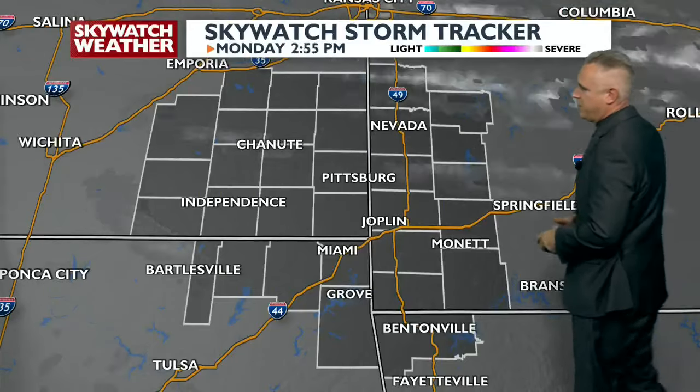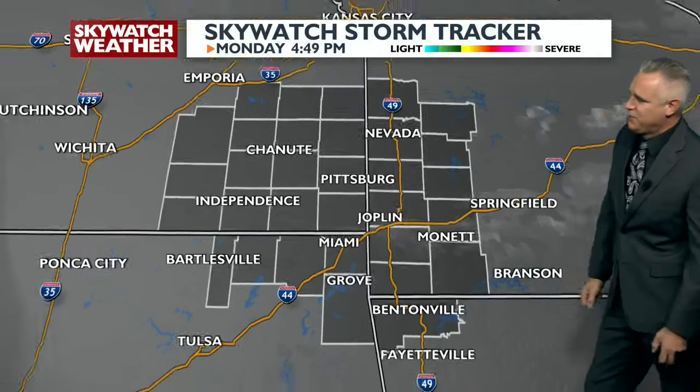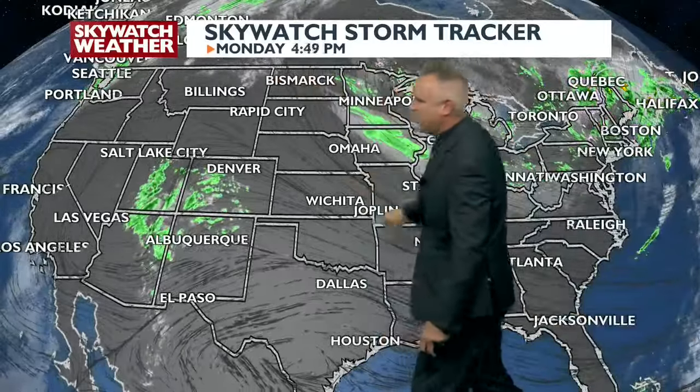Not a whole bunch going on, pretty much clear skies, just a few mid and upper level clouds kind of shooting through. Here's our big upper level low that we've been keeping our eyes on. It's not really going to give us any rain, but it is ushering in those cooler temperatures right across the Central Plains and will affect our weather as we go through the next couple days. We also want to watch this because once we get into the winter time, this part of the pattern will return, and this will bring in those really big Arctic blasts that we hate to see during the winter months.